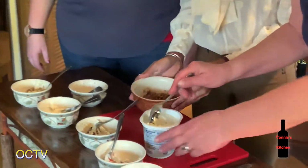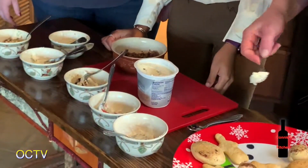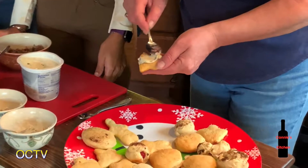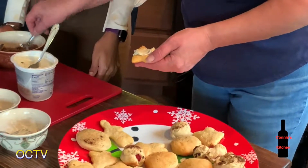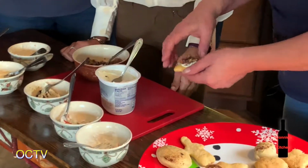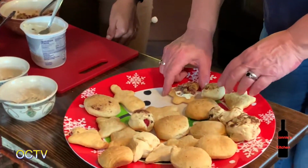Basically. So what you would do with that, because we're not making it into a spread, put some cream cheese on, and it kind of works as a glue. And then add some of this. And I hold it right over the bowl so the excess falls back in. And look, it looks like a little Christmas tree. It's all decorated.